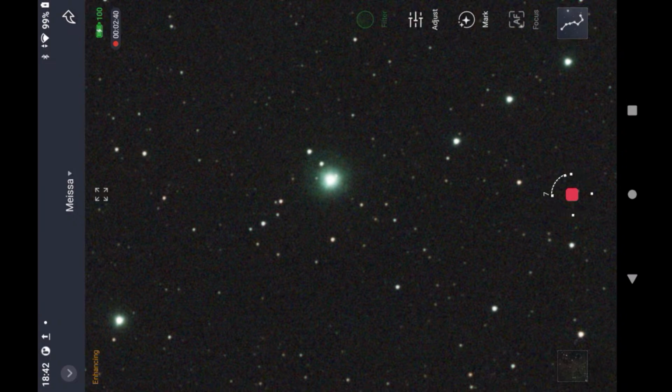We have clear skies or partially cloudy only for a few minutes, so I thought I will grab as many frames of Lambda Ori, also known as Mesa, as possible and submit it to the HOYS project.